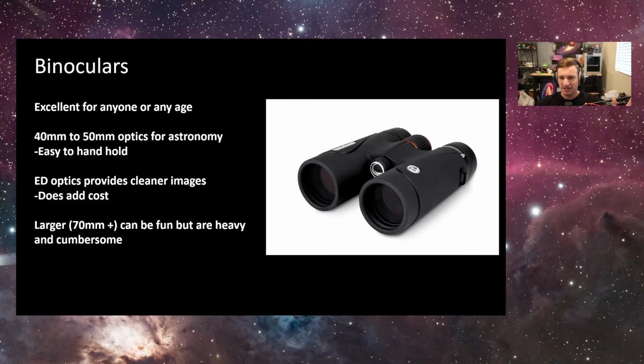A good set of binoculars is a great thing to have in the car. It's a great thing to have at home. You can go out and look in the backyard really quick. You can use it for birding or hiking or whatever you want. A good set of binoculars is really hard to beat.